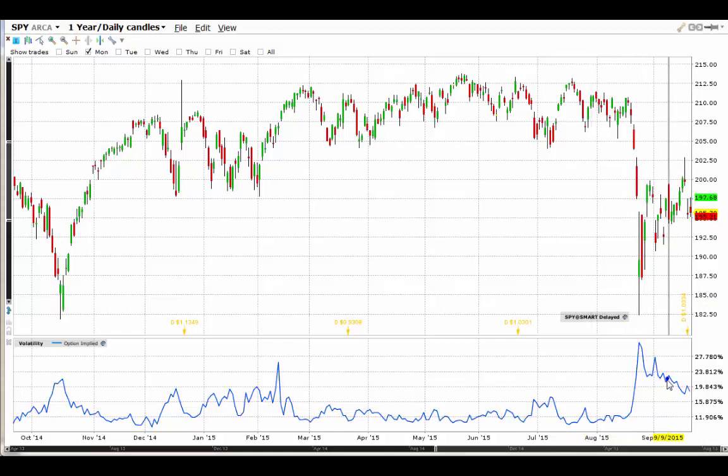Having a look at implied volatility, you can see it's withdrawing from its recent spike, but it's still relatively high relative to where it has been in the last 6 months, so there's still opportunity here. So what we're going to do is actually place a bull put spread at the 180-175 strike. We'll explain later on in the presentation what this all means, but we're just going to place the trade now.